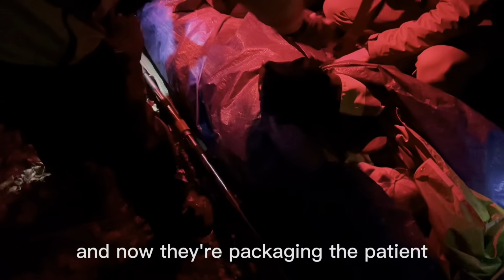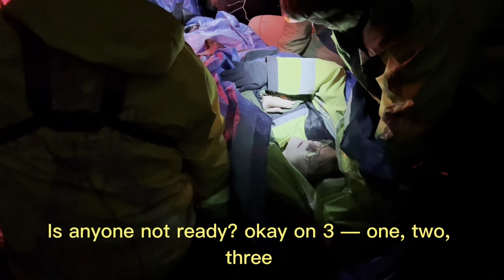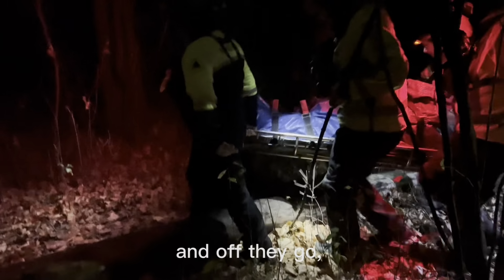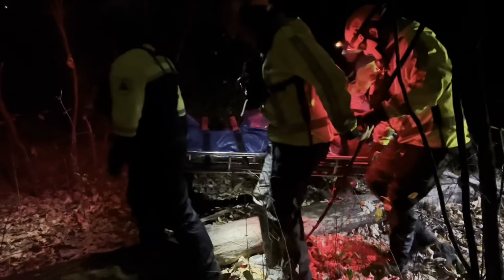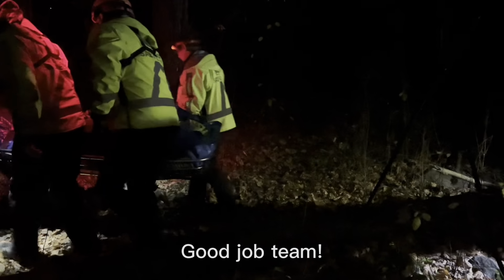And now they're packaging the patient into the litter. Is everyone ready? Okay, on three, one, two, three. Okay. And off they go, starting into their extrication. Good job, team.